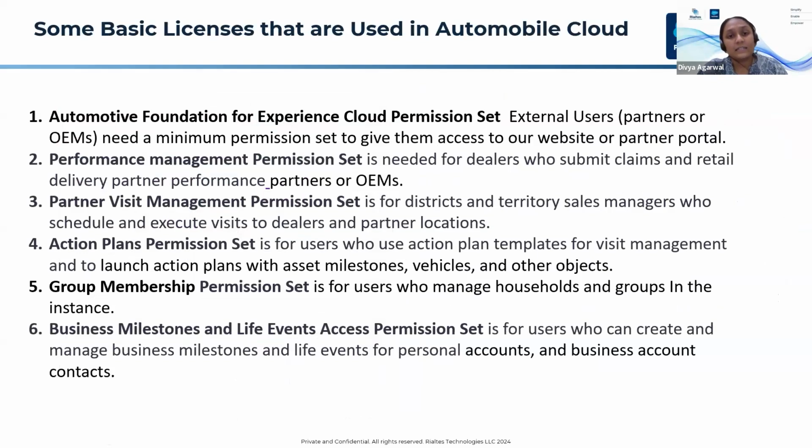Now we have some basic licenses that have to be used in automotive cloud to configure it. These are 6 licenses that I have mentioned, but there are around 39 to 40 licenses, and according to our requirement we can use those licenses. The automotive foundation for experience cloud permission set, or automotive foundation user, is the automotive license which is required to configure and see the automotive app on Salesforce.